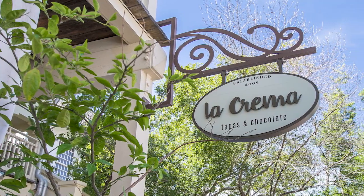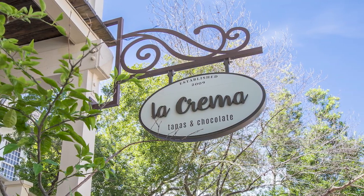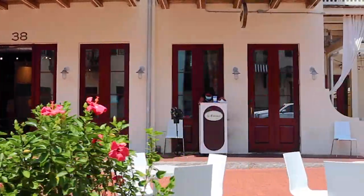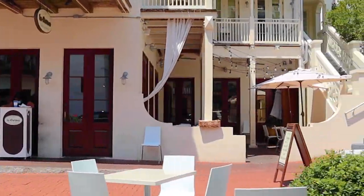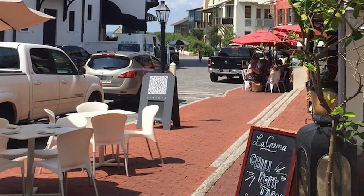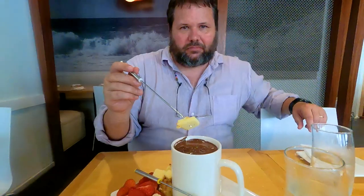La Crema Tapas and Chocolate originally opened in Rosemary Beach in 2009. Building on the concept of tapas and chocolate shops that have become such a popular part of the food scene in Barcelona and Madrid, the menu features a selection of small plates and what we're here for, chocolate desserts.